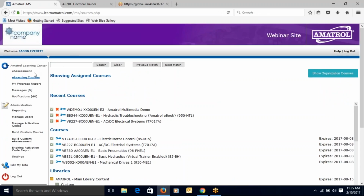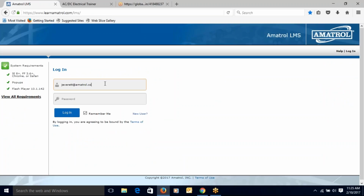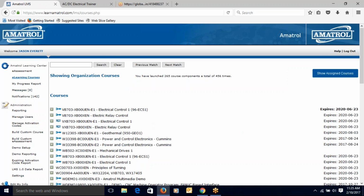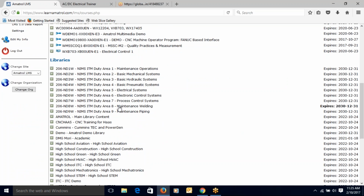For right now, I'm going to log out of this account. I'm going to log into another account, and this account's a little bit busy, but the reason I want to do this is to show you some of the new e-learning content. And this e-learning content is going to be focused around the new NIMS industrial maintenance certification.